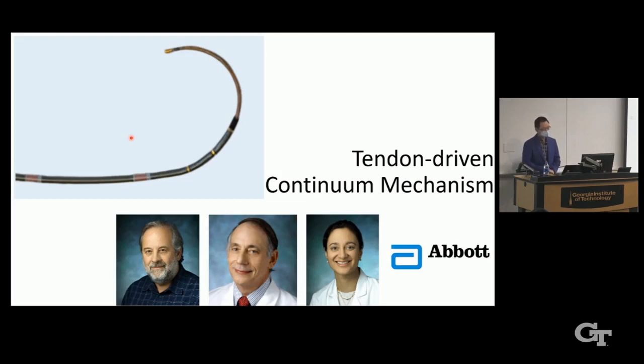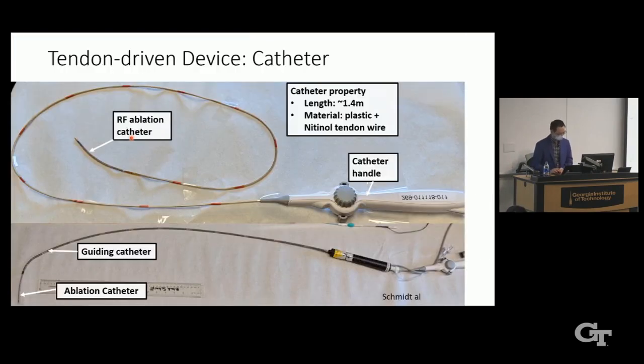Next I want to talk about the tendon-driven continuum robot. Here are my collaborators. Tendon-driven robots have been used in a lot of medical devices. One of the most common medical devices is the catheter. They have been used to develop different catheters, for example, the intra-cardiac catheter. This is the image I want to show you here. And this one is the guiding catheter.